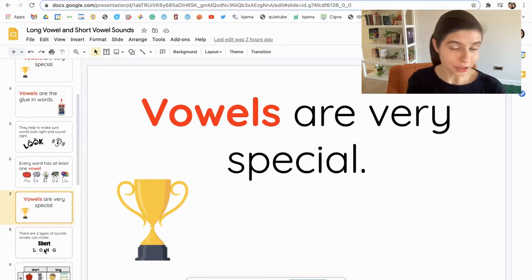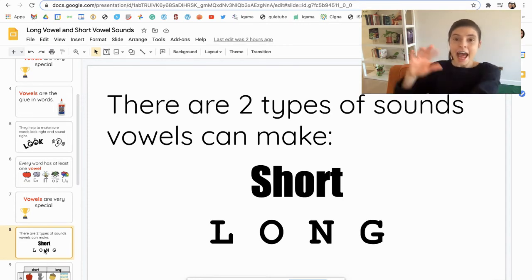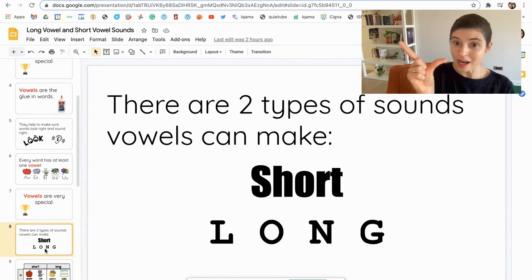Now, another special thing about vowels is that they can make lots of different sounds. The vowel sounds that we heard in Jolly Phonics, like the ah, ants on my arm, or inky, or up go umbrellas, those are all the short sounds that they say. Did you hear that? It's very short. But they can also say their name, which is a long sound.